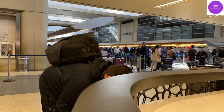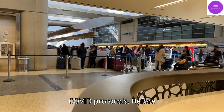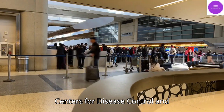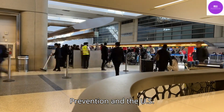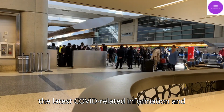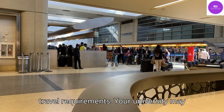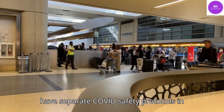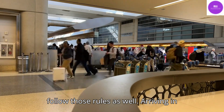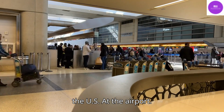Review COVID protocols. Before your trip, be sure to check the US Centers for Disease Control and Prevention (CDC) and the US Department of Homeland Security sites for the latest COVID-related information and travel requirements. Your university may have separate COVID safety protocols in place and you will have to prepare to follow those rules as well. Arriving in the US.